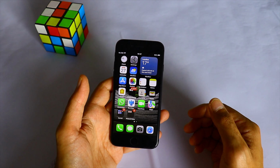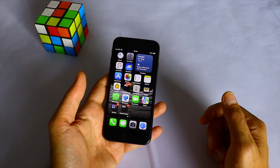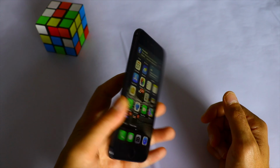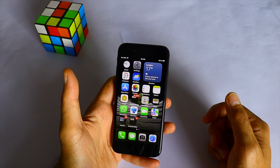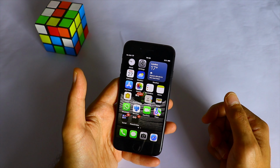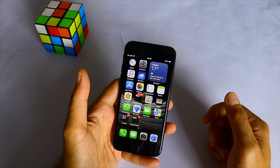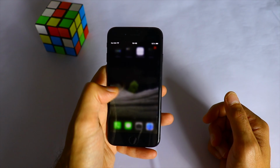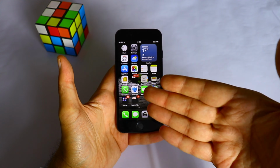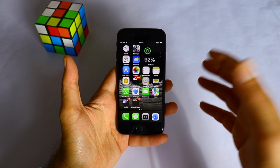Let me know in the comments down below: are you an old school iPhone user or do you prefer something new? But yeah, iPhone 8 on iOS 15, and this iPhone is being used very well. The iPhone actually works pretty good, no complaints whatsoever.